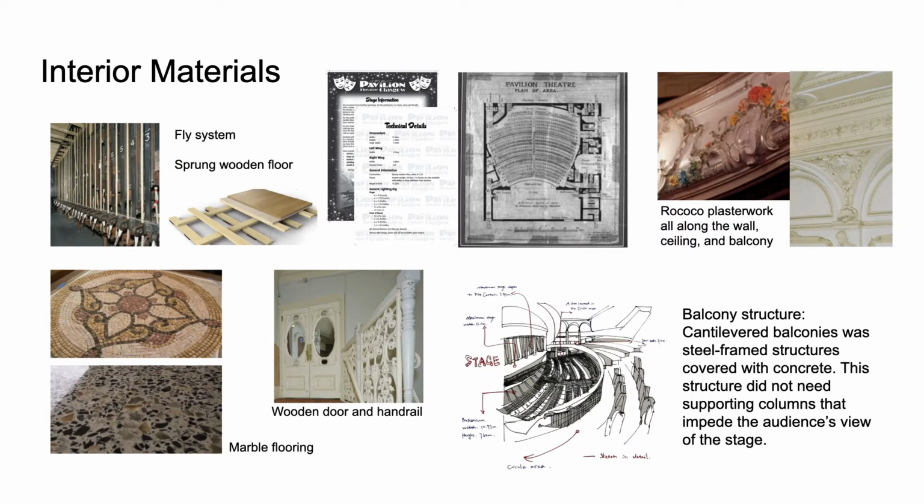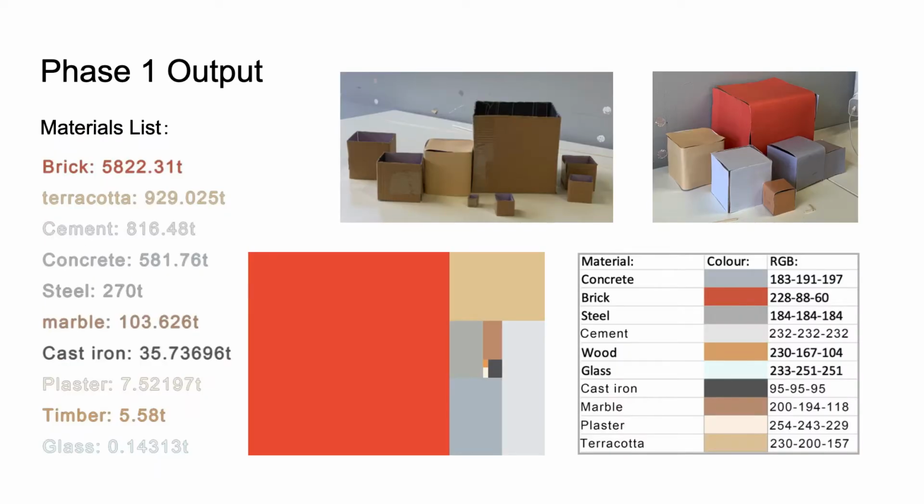To explore the interior materials, we looked at the technique book provided on the theater's website. Combining the information with the old photos we found on the internet, we did some sketches and tried to figure out the quantities of different materials. We also looked at similar buildings in the same time period to understand the structure of the building. Finally, we summed up the external and internal materials and made the material list. We also made a virtual image and physical block model to show our output in different ways.